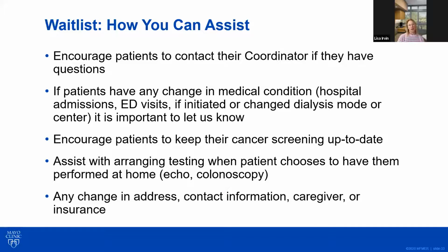We also encourage assisting arranging testing when a patient needs it done locally, if they need to have the echocardiogram repeated, if they need a stress test, or any of the cancer screenings. Sometimes they do need assistance with getting those scheduled. Also, if there's any change in their address, their contact information, their caregiver, their insurance, those are all very important things that we need to know about that could affect if they were to be called for a transplant. We want that to be successful. So if we're not able to get a hold of them, or we find out that their insurance changed, or they no longer have a caregiver, those are all things that we need to know about.